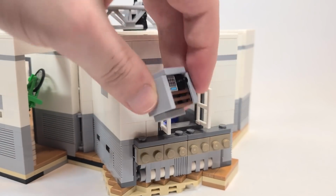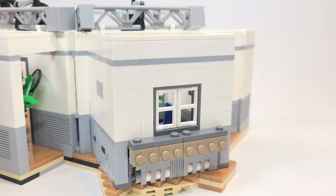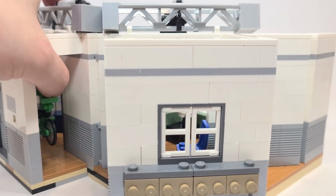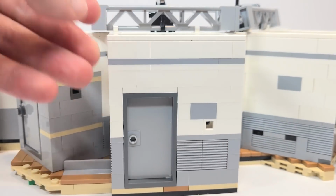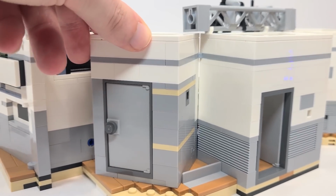So, cute little build there, and it just sits there on those two studs. But you can close up the window if you wanted to. This is what it looks like from the back, by the way. This is, I guess, where the bedroom is, and you'd have to build that yourself, a separate build. And then here's the entrance from the bathroom, and this is the little back area here.